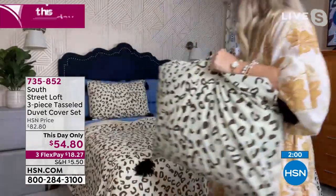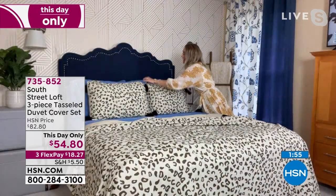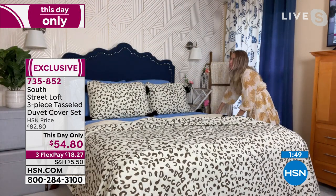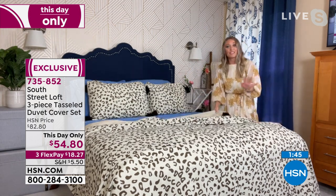So I love having those in all corners of the shams, all four, and then over here mirrored onto the duvet. So this is definitely that statement. You can bring it out. As you can see, I just changed my bedding out, right? I had the nine-piece smart deal on just a moment ago. I kept the same sheets on, and now I just zhuzhed it up with this duvet set.